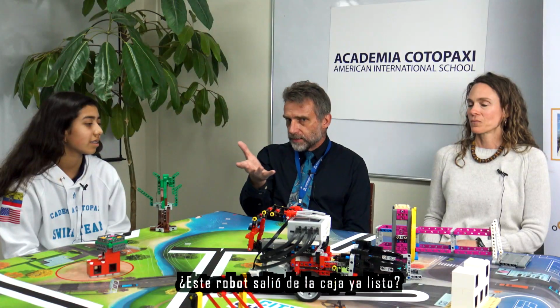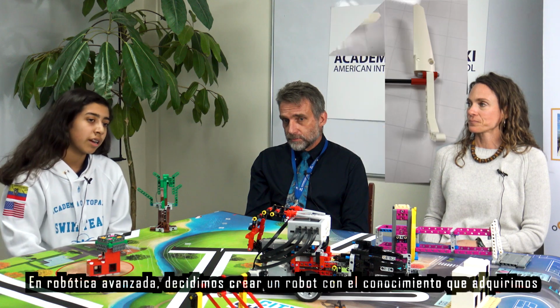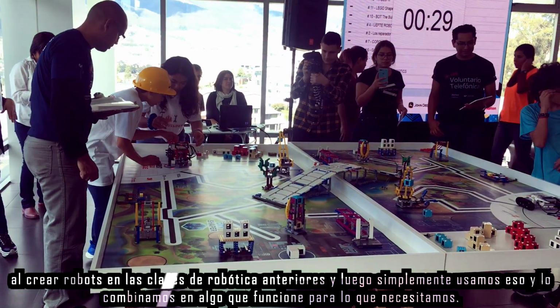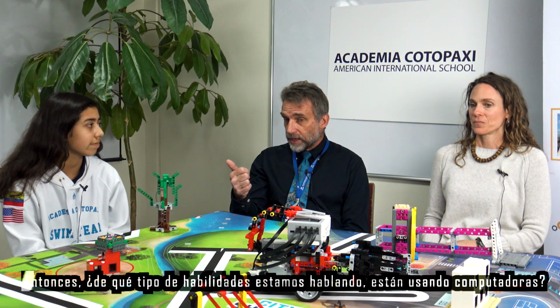So now, does this robot come out of a box already made? No, we get the Legos, and then online there can be some instructions, but it really depends. In advanced robotics, we decided to create our robot with the knowledge we had by creating robots in our other robotics class, and then we just used that and combined it into something that worked for what we wanted to do.